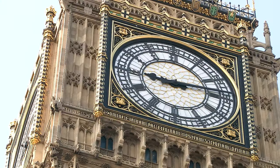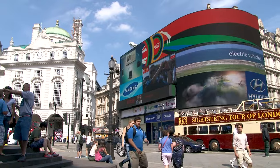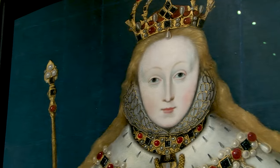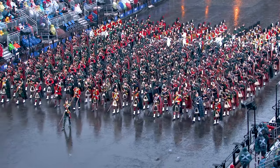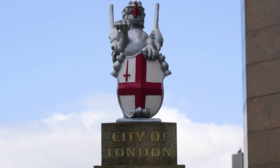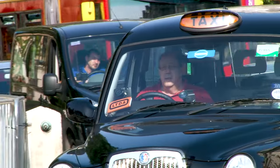Now, here at Top Oz Tours, we generally stick pretty close to home, but every now and then it's fun to head further afield. Welcome to the fabulous United Kingdom, a travel destination like no other. With the City of London as its gateway, the UK offers centuries of history, culture and tradition to explore, and a road trip is the perfect way to do it.